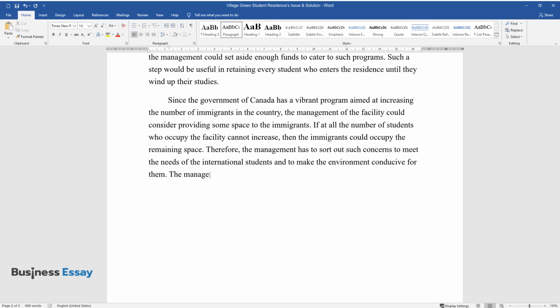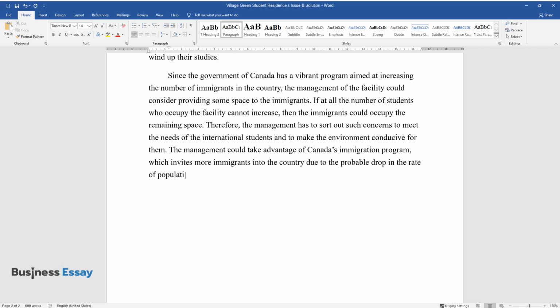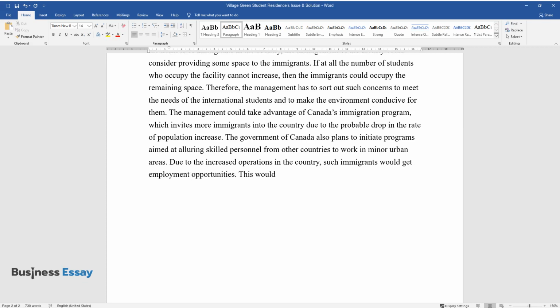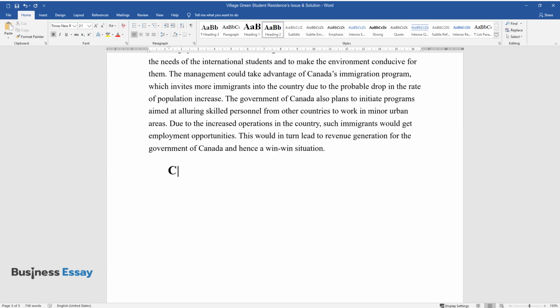The management could take advantage of Canada's immigration program, which invites more immigrants into the country due to the probable drop in the rate of population increase. The Government of Canada also plans to initiate programs aimed at alluring skilled personnel from other countries to work in minor urban areas. Due to the increased operations in the country, such immigrants would get employment opportunities. This would in turn lead to revenue generation for the Government of Canada and hence a win-win situation.